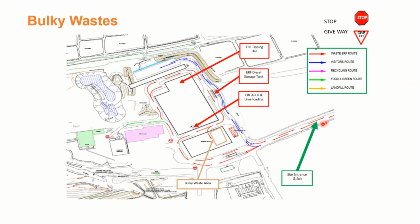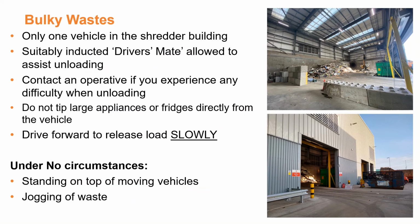To access the shredder building, drive over the weighbridge and follow the road around past the tipping hall using the bypass lane. From here, turn left into the yard outside the shredder building. You will be instructed on where to tip your load by an operative. When inside the shredder building, only one vehicle can tip at any one time. Additionally, vehicles should not tip beside one another.